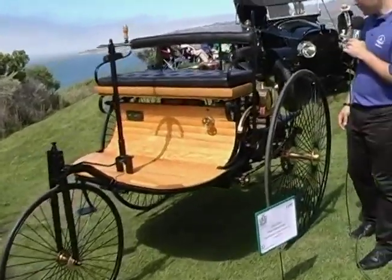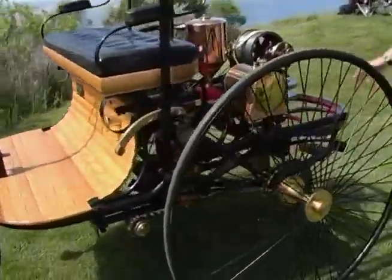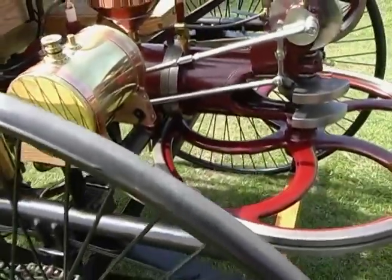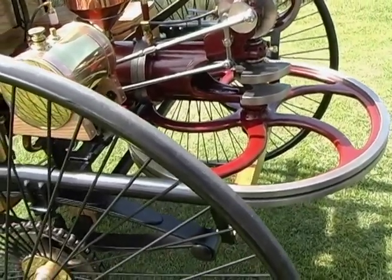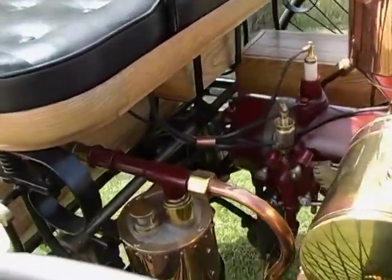As we come around to the back, we can see the engine in the rear, a single-cylinder design. We have the cylinder right here in the very middle, and then this big flywheel in the back that keeps the momentum of the engine, being a 1-cylinder. And this is an internal combustion engine. We have a carburetor. We have a piston, that 4-stroke system. So it is fundamentally what a car is today.